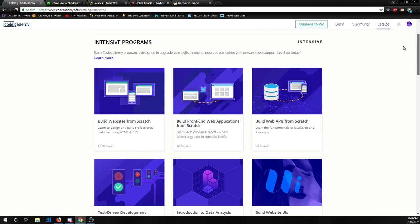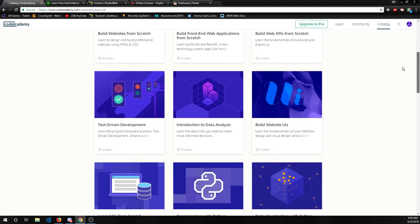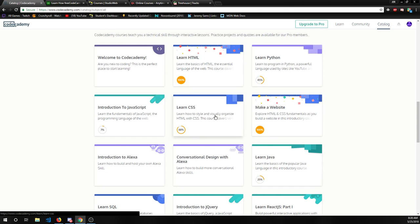So first they have the intensive programs, which cost you money, and it's a longer time to complete. But they also have the free courses down here. They have HTML, CSS, JavaScript for front end web design, Python, make a website. Those are little courses to go over what you can use, and you can take what you've learned in other courses and add them together to learn another course. So for instance, HTML and CSS fundamentals as you build a website in this introductory course.